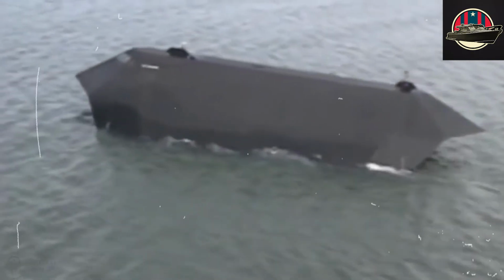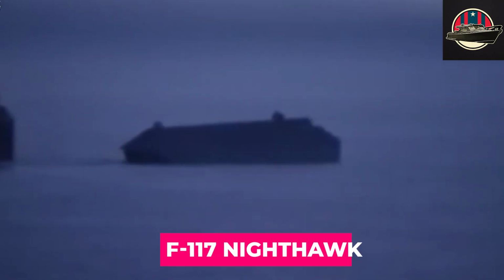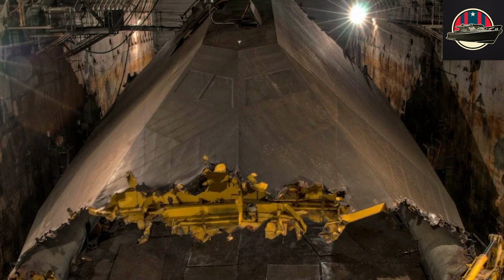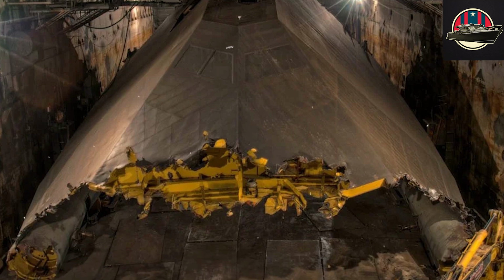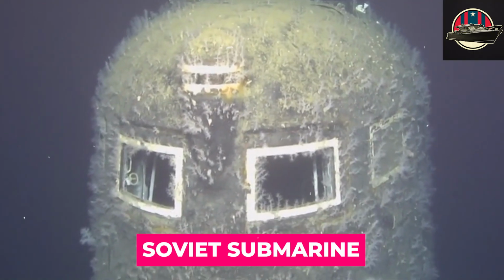The Sea Shadow used faceted surfaces to deflect radar signals, a technique also seen in stealth aircraft like the F-117 Nighthawk. Adding to its mystique, the Sea Shadow was assembled inside the Hughes mining barge. Yes, a barge originally built to recover a sunken Soviet submarine. Talk about cloak and dagger.